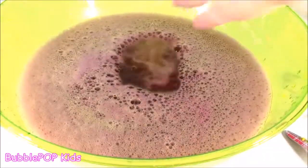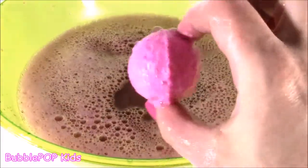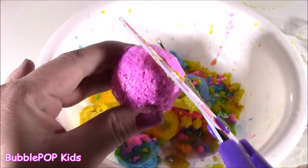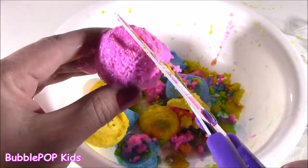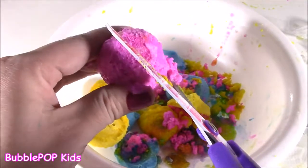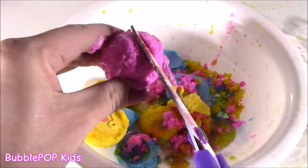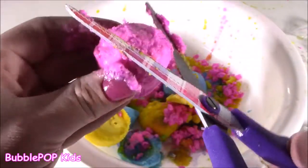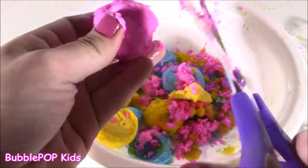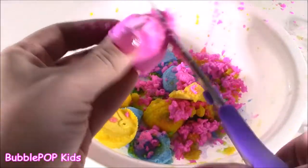The Disney one was super fizzy. Look at all these bubbles. Love it. I think it's ready. Got a little piece popping out. I still can't see which one it is. Ooh, this color is so cute. It's really like a fuchsia. Ugh, almost there.